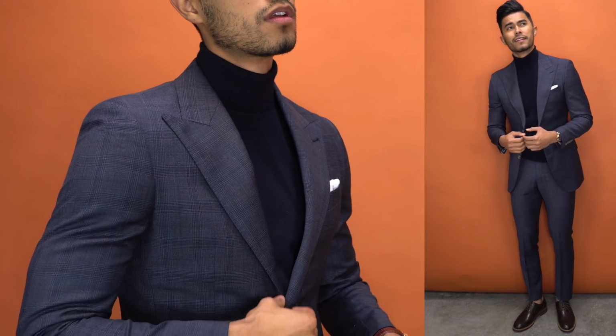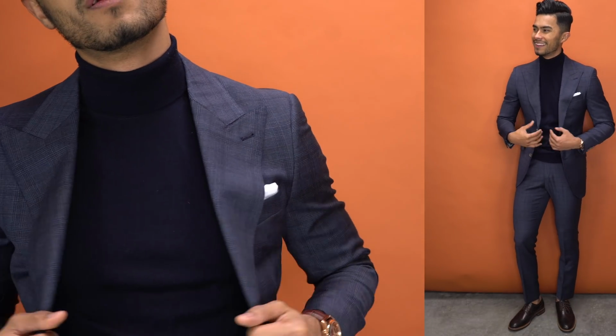But that rolls us on to the third menswear combination, and it's the turtleneck with a suit. This is kind of one of those must-go combinations. It's super popular right now in menswear, especially for this winter time as we roll on to spring, and it's more of a stylish take as opposed to wearing your regular shirt like everybody else would. On top of that, it's a more sophisticated ensemble.